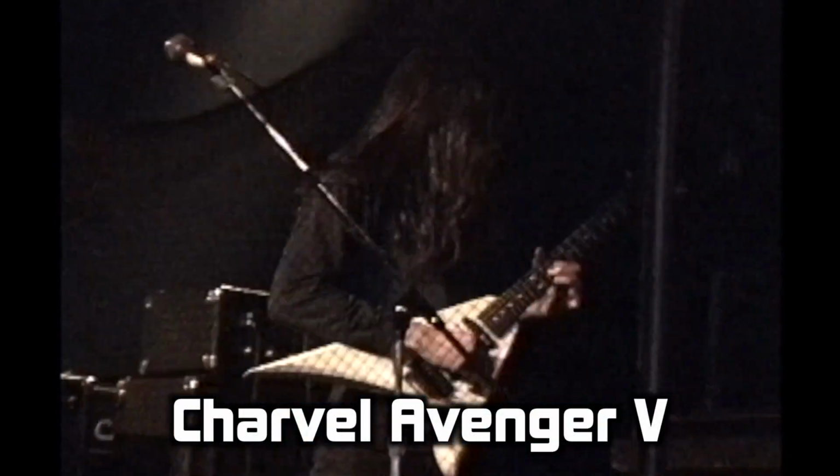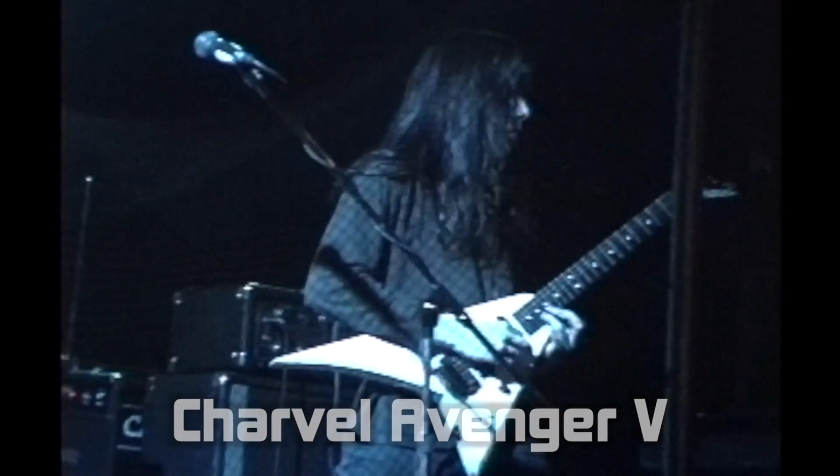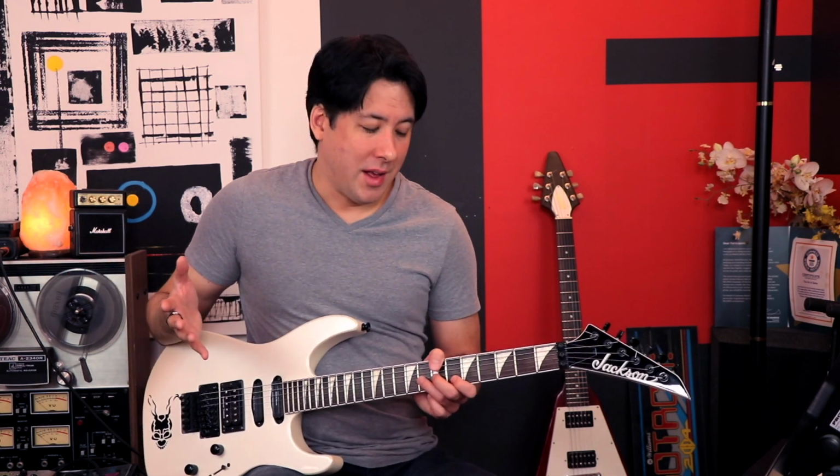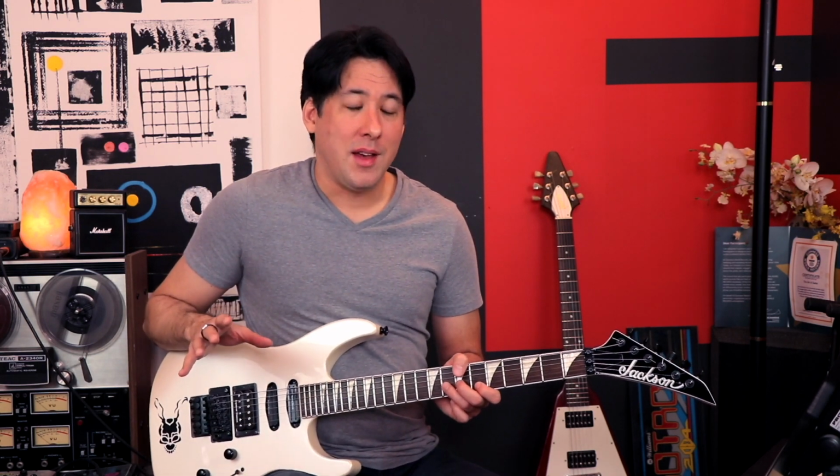The next guitar on my list is my Charvel Avenger V. Now, I had practiced on that Harmony so much that my mom would hear me practicing, and she felt kind of bad because she thought that was a really cheap guitar because I only paid $100 for it. So she surprised me one day, and this was like a once-in-a-lifetime thing back then. My mom's like, do you want to go to Guitar Center and get a new guitar? I almost fainted. I couldn't believe it.